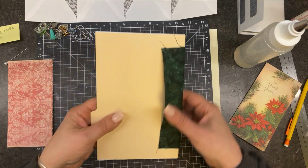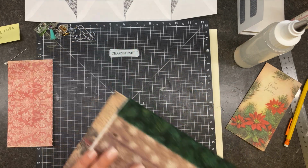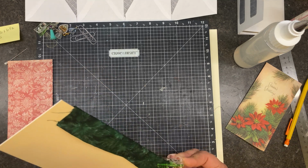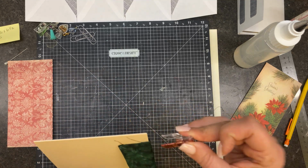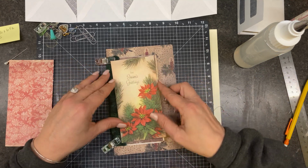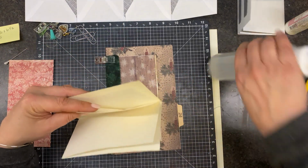Now I'll have to do something with the back of this, but at least we have that. I'm gonna pop a couple of these on there for the moment. Of course, they don't reach all the way around, but all right, now we got to put this on, and what I'm going to do is make it a belly band, but I'm going to make this a pocket. So I'm going to glue this here.